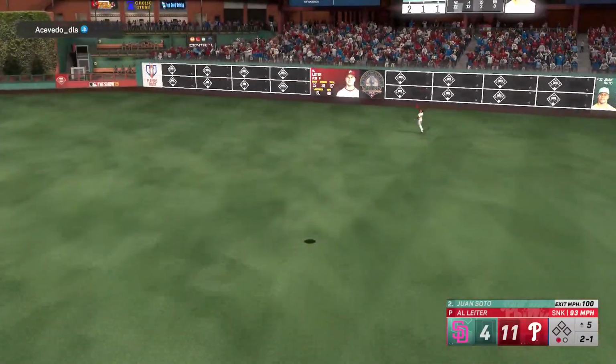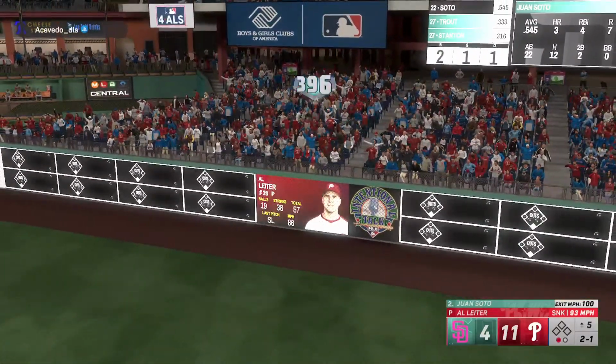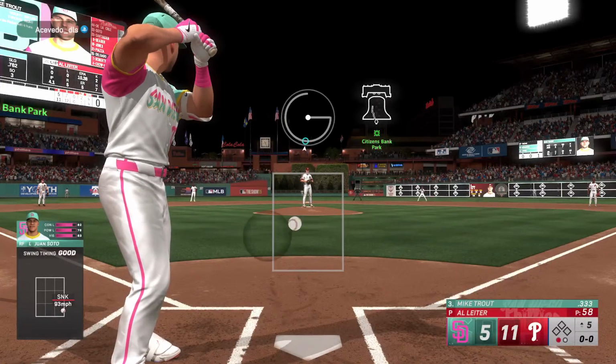Clobbered to right field. Way back. Gone. It's 11-5.